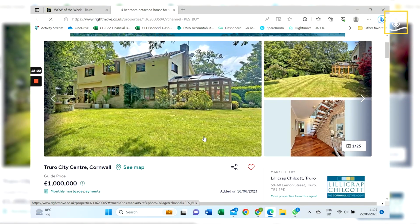Oh, it's on for... He's absolutely smashed it. Bang on the money. £1 million. Oh, it was literally. Livid. I don't know if we need to change the scoring system if you get it bang on the nose here. Stick it at a point. I'm super happy with that.